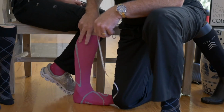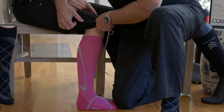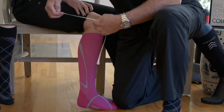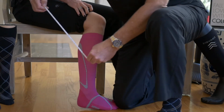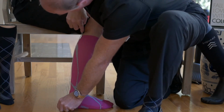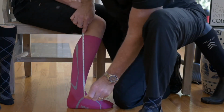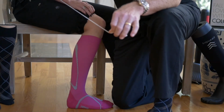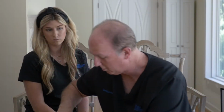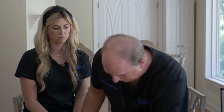So turn this way. You want to measure, pull your pants up just a little. You want to measure to this crease. You take the measure and you go to 0, put your foot flat on the floor, and then you measure to the crease. If it's more than 16 inches, and Kendall has long legs, hers is 18, then you would wear a long, and if it's less than 16, you would wear a short. So that's how you do the calf.